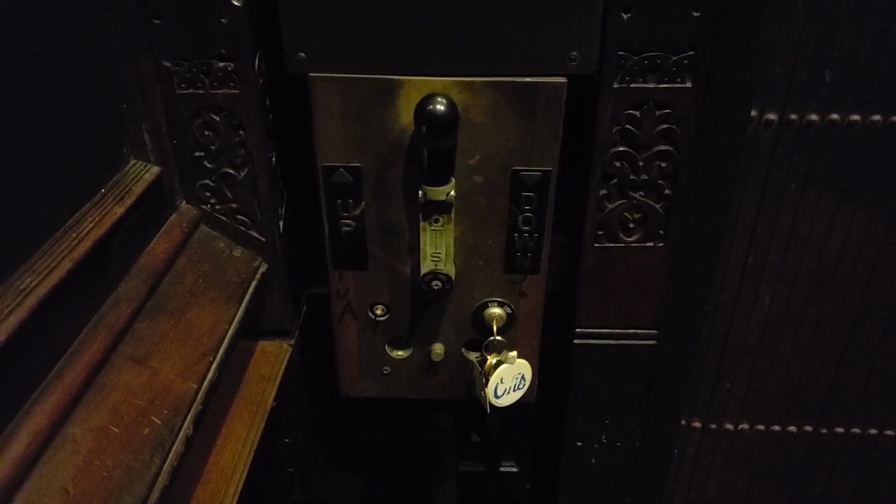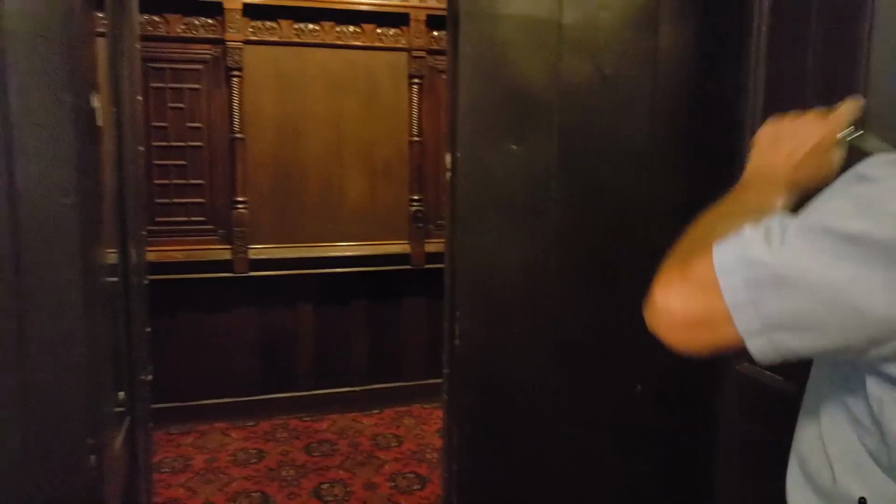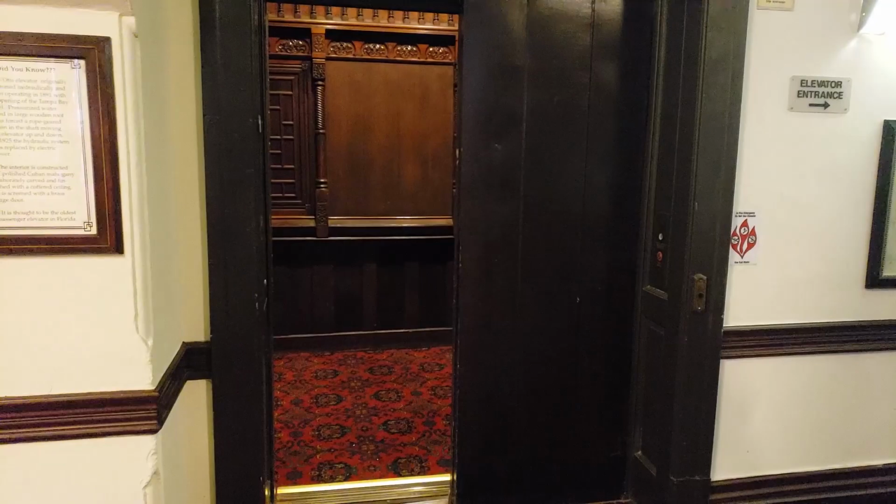I'm going to get a picture of the crank here. That is so cool. Well, thank you so much. Everything is original and all intact. Wow. Actually, if you read this, all this wood came from Cuba. Yeah. All right. Well, thank you so much. Have an awesome day. Bye.